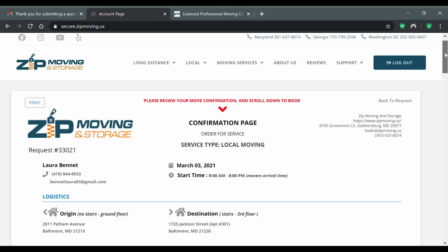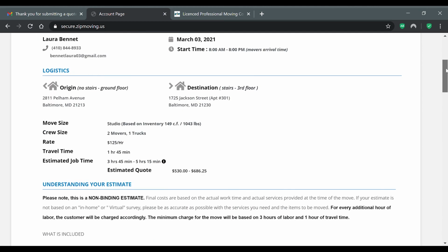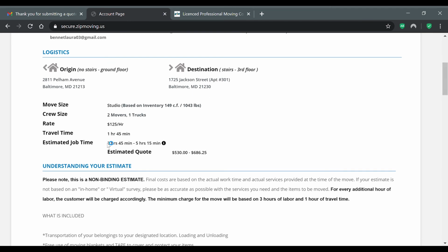This is the confirmation page, and these are all the details of your move. This is the time of arrival of the movers. Movers usually call 1 to 2 hours before they will arrive to let you know. This is the crew size, how many movers you'll have, the truck, the estimated time your move should take, and this is the estimated price here.